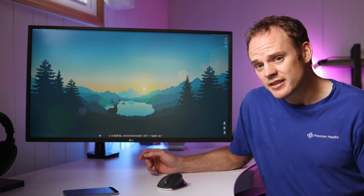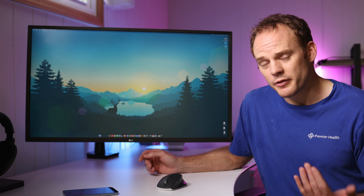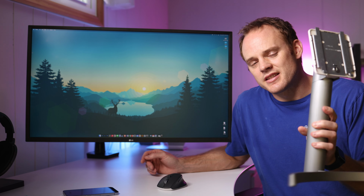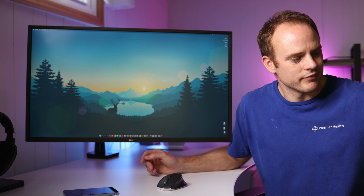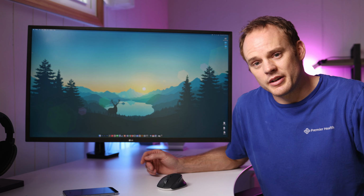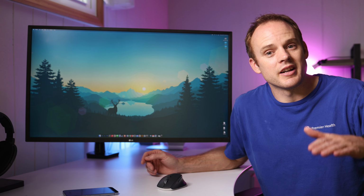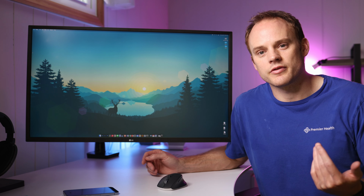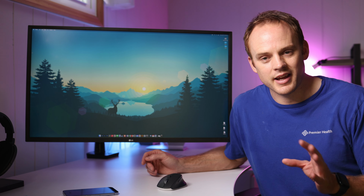So that's really it when it comes to the review of it. For the money, it is excellent. I would just make sure you probably get a different stand, or if you're okay with the wobbliness. But I don't like that you can't height adjust it. It was already sitting way too high, so I had to kind of look up at the monitor just from where it sat.